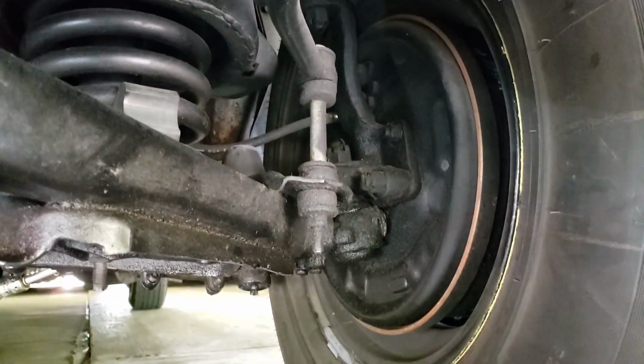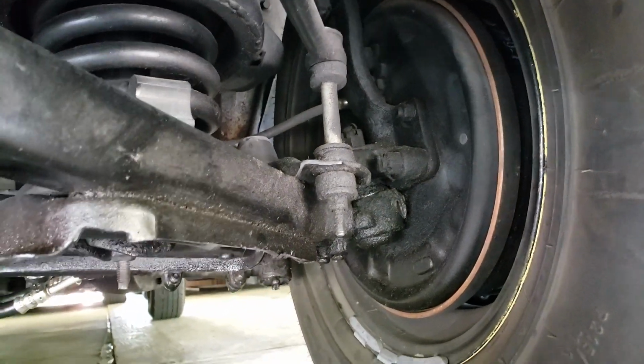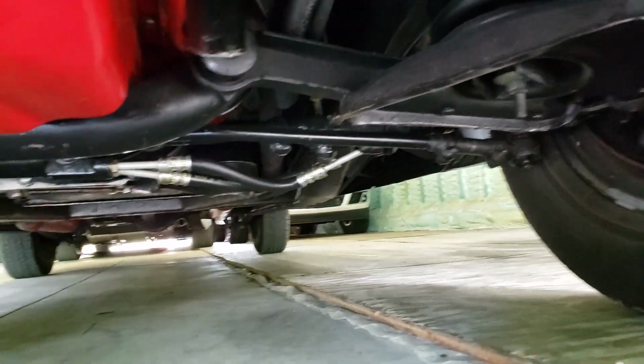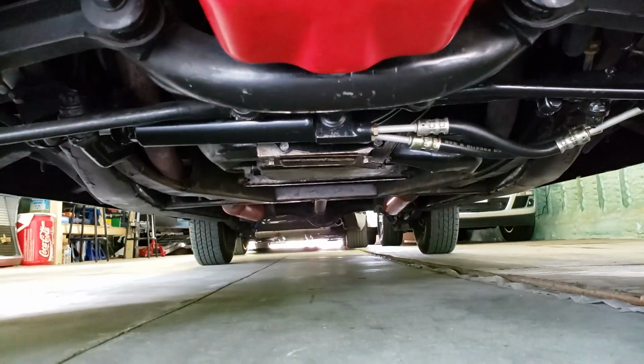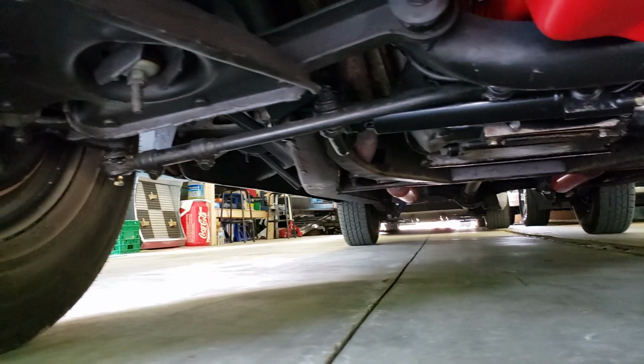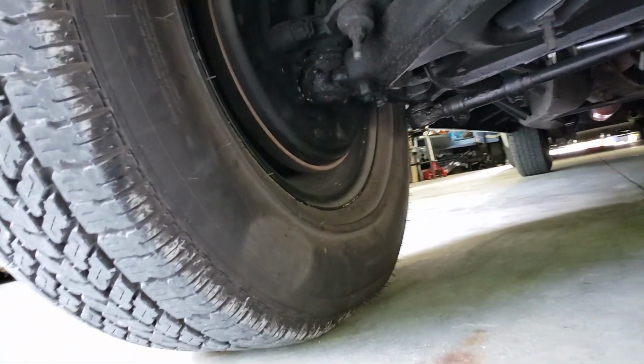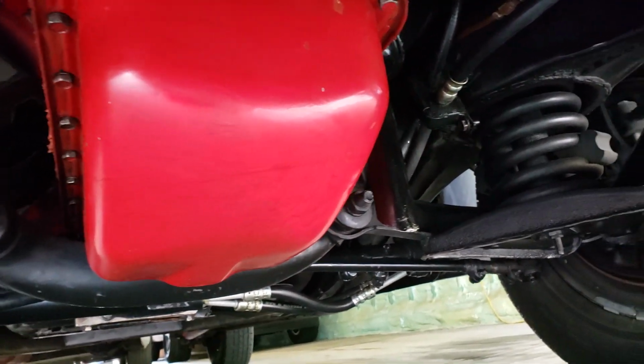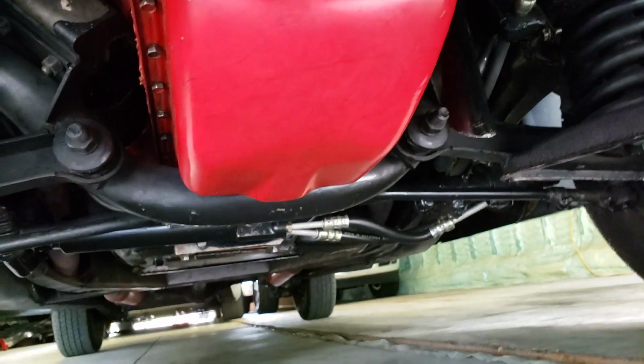Again, front suspension components all look well greased and in good shape. All your bushings are nice. Owner stated that drums and shoes have been replaced pretty recently. I think he said a year or so ago, and don't have many miles on them. But again, no leaks or anything like that seem to be present, which is really good.